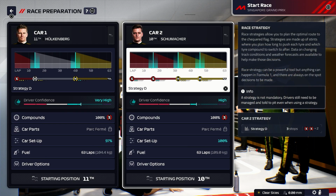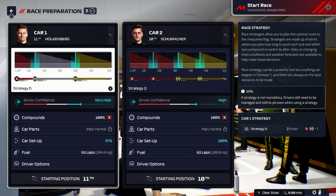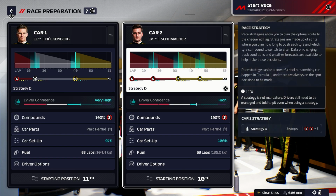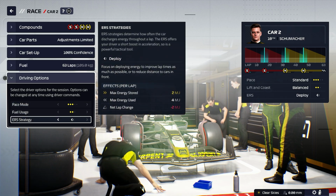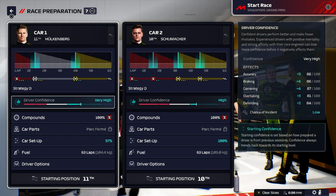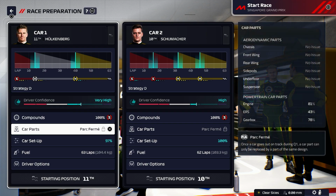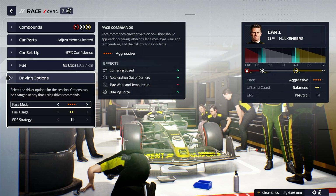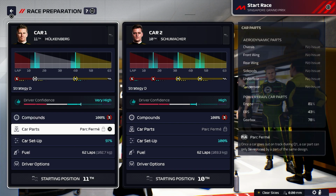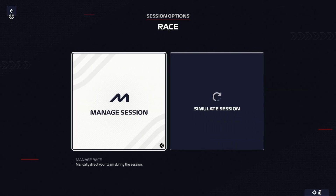I mean, what's he looking at? 1:37.54. He's looking at 1:37.53. So technically, Mick Schumacher's way is quicker. So let's see what he can do. Let's give him a go. For Nico, we will be aggressive at the start. Let's get into it. Here we go for the Singapore Grand Prix.